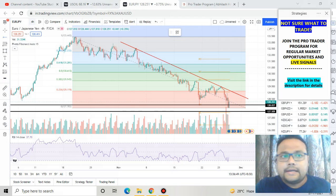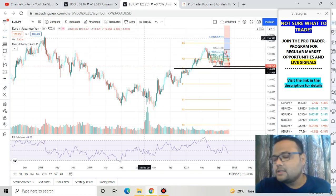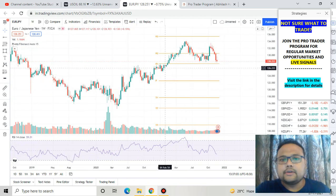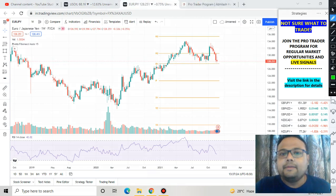Clear? And the next trading opportunity is the 127.50 level. To understand the importance of the 127.50 level, we need to go to the weekly chart. If I remove the drawings, you can see we have a support at the 127.50 level on this weekly chart. As we all know, support and resistance levels from the weekly chart are much stronger in comparison to the normal levels. So if the market comes down to a level of 127 and bounces, and the bounce is extremely important, because that gives us the confirmation that the market is respecting the level.